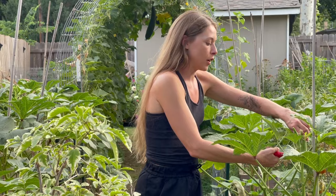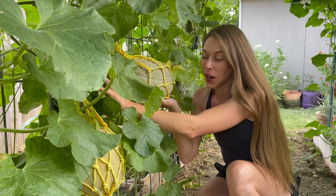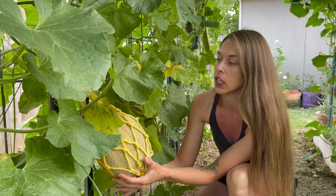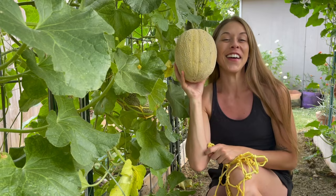So with cantaloupe, this is a pretty good example. This cantaloupe here is getting absolutely massive, but it's still not ready. The cantaloupes will really change to this yellowy orange color, and they will completely detach themselves from the vine. See, I didn't even do anything with that and it just detached itself. But this is another really beautiful cantaloupe.